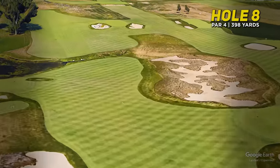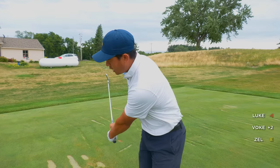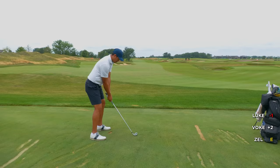Par four. We got cross water at about 280. So looks like we're gonna hit some sort of iron up there and have a wedge or a 9-iron into the green. Try to stay one.